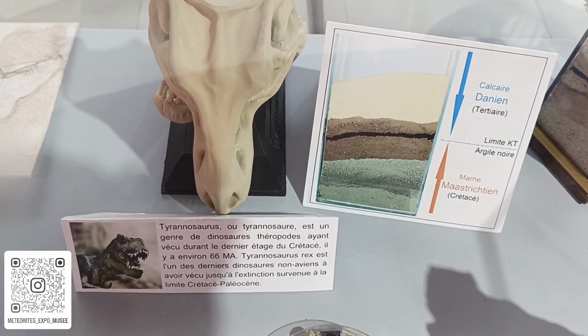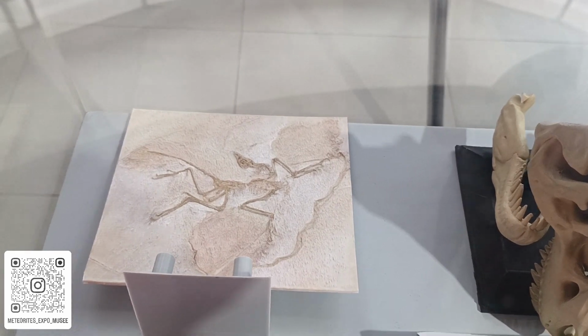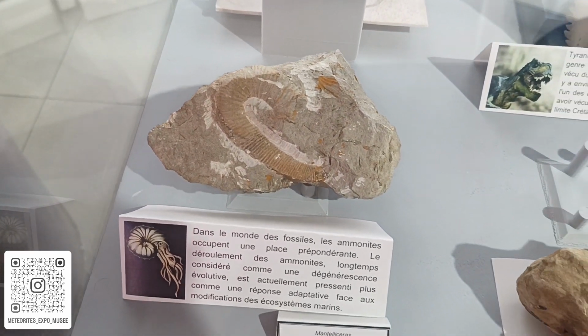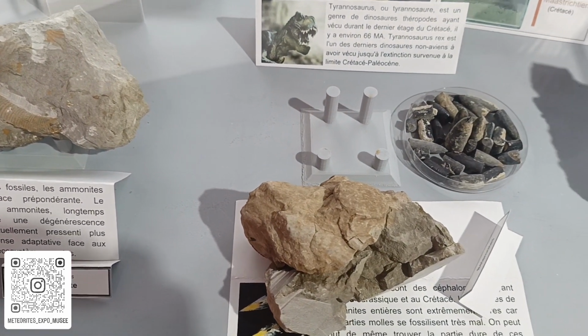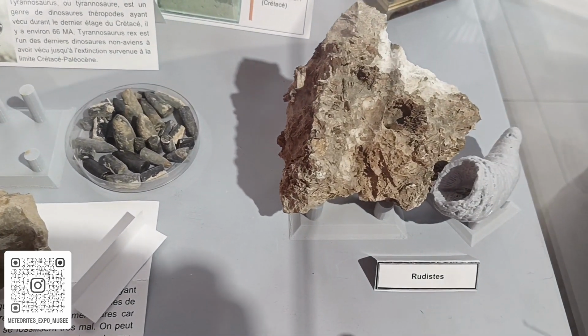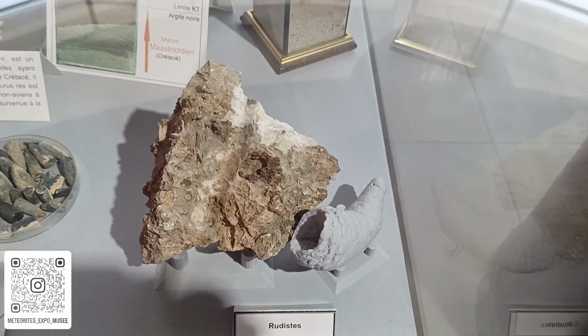65 million years ago, there was an asteroid impact of over 15 kilometers in diameter in the Gulf of Mexico, resulting in the formation of a 200 kilometers diameter impact crater called Chicxulub. This impact led to the extinction of over 75% of species on planet Earth.